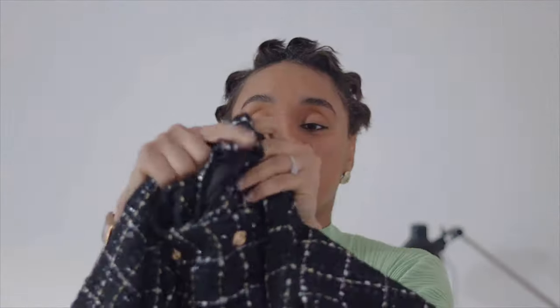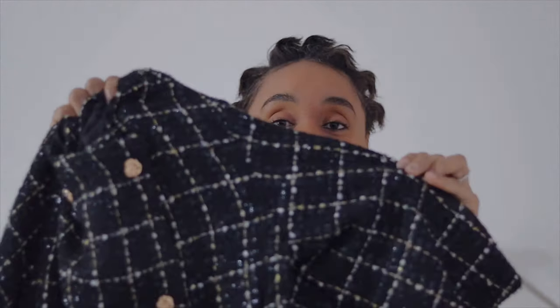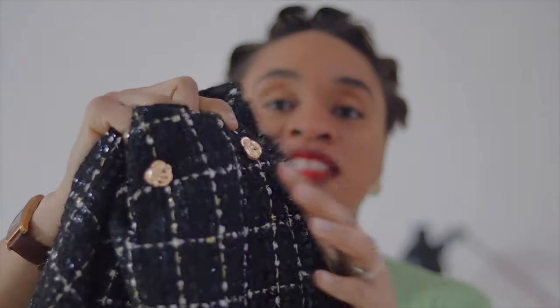So anyway, this is it. It came in this fabric that looks really expensive. But look at the buttons, gold buttons. It's so pretty, pretty, pretty. This went for $23.49. Yeah, so that's it for this one.